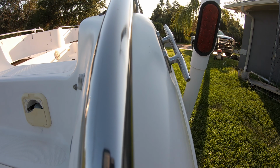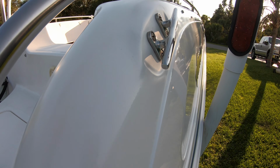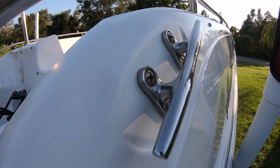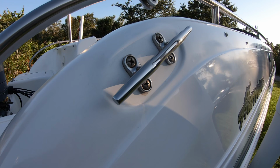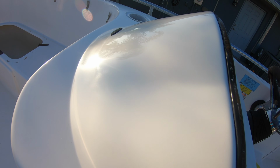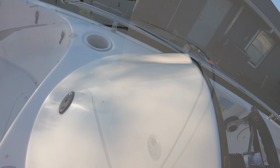Here's another look at that bright work that polished up with the semi-chrome and the bronze wool. Came out nice. Here's a shot of the dash area. It polished up pretty nicely, but I think the customer is probably going to want to replace some of the gauges and electronics because they're pretty old and not functioning.